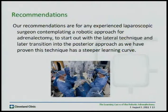It is highly recommended for any experienced laparoscopic surgeons contemplating the robotic approach for an adrenalectomy to first begin with the lateral approach and later transition into the posterior, as we have proven this technique has a steeper learning curve.